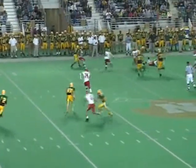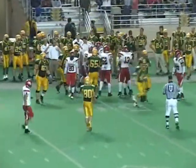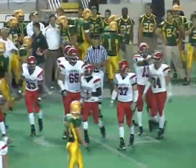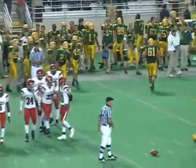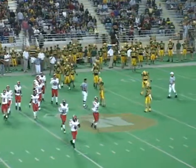Kopak completes it to Brandon Smith, and he's tackled near the 49-yard line, and that will not be enough. One question I have after that play, Pete, is where was the offensive line? We saw four defenders, four red shirts coming in on Kopak. He had to make a play. Yeah, Kopak not getting a lot of time on that possession, and NMU will be forced to punt the ball.